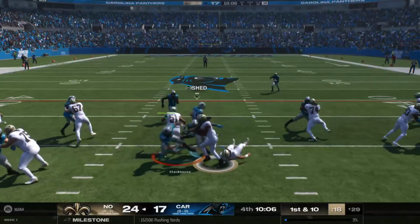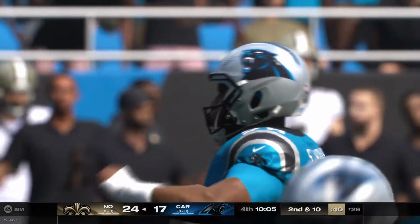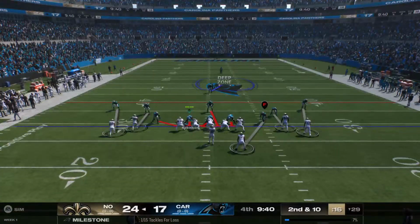They'll start on the ground here on 1st down. And he's going to be hemmed in and brought down right at the line of scrimmage. Officially no gain on the play, and it's 2nd down.